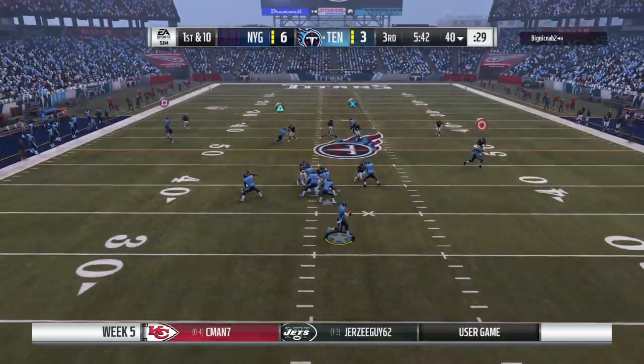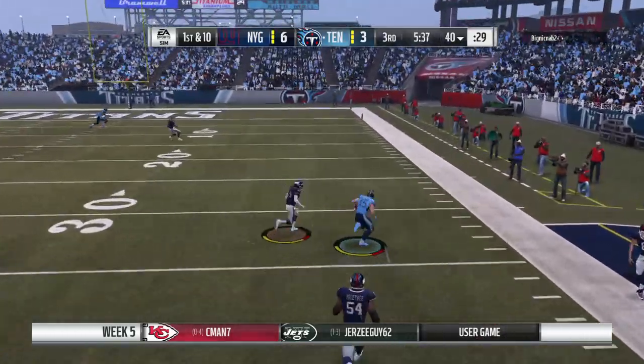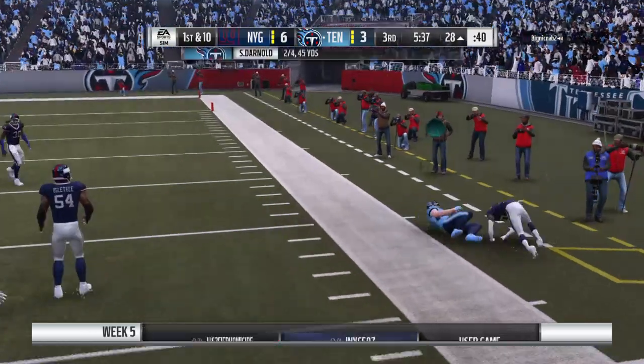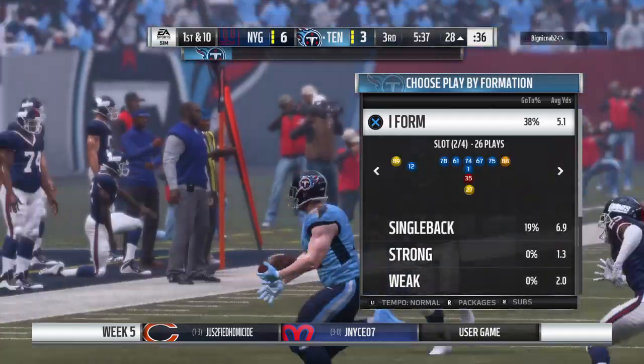Now a play fake here on 1st down. He'll buy some time right. Wide open receiver, complete. A very nice pickup of 33 yards.